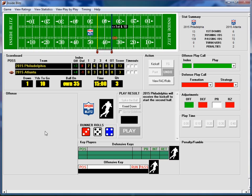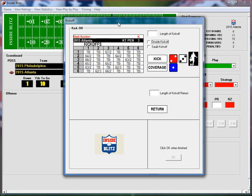We're playing Inside Blitz. This is part three of Philadelphia at Atlanta from the 2015 game one of the season. I'm going to go ahead and pick up the pace here. We're going to try and get this whole second half done within this one video. I'm going to go a little bit faster unless we run across a result that we haven't come across. If you're trying to learn how to play this game, check out episodes 1 and 2, where I did a lot more explanation. So, Atlanta's kicking off here.